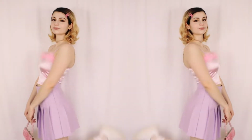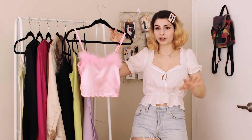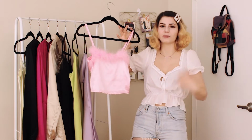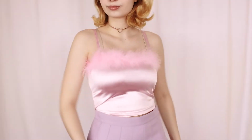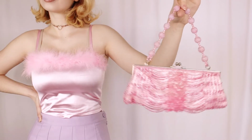I also wore this outfit with my Air Force Ones and white lace socks. I think white sneakers work really well with satin because it juxtaposes the fanciness of the fabric with a more casual toned down vibe. This top gives me lots of early 2000s vibes, so I paired it with this pink mini handbag.